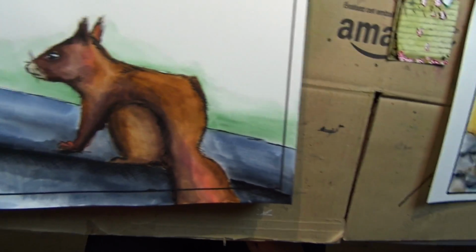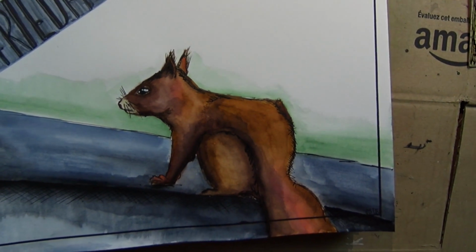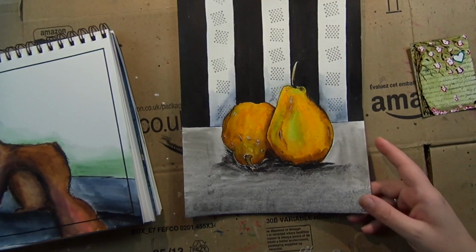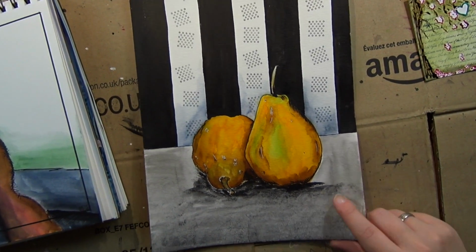There is... Ooh, I hope it's in screen. Yeah, there it is. This is Frida. Or at least this will be her when she's grown up. Our Frida is way smaller. This is the Friday painting that I made.